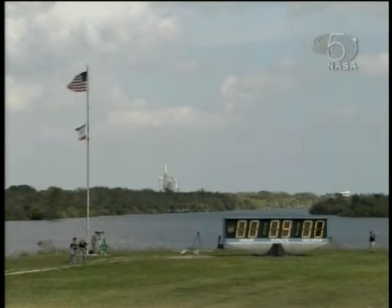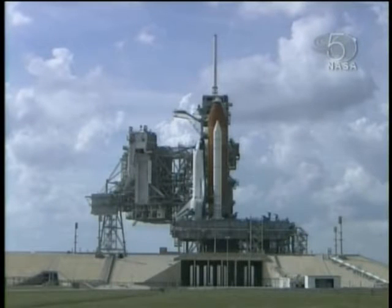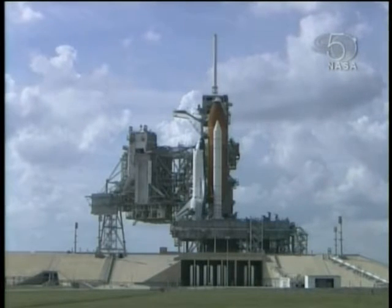Flight controllers belonging to the ascent team have been on console since 8 o'clock this morning, monitoring Atlantis' systems in preparation for its launch to deliver the European Columbus Science Lab to the International Space Station. The ascent team is led by Flight Director Norm Knight, with the help of astronaut Jim Dutton, who is the spacecraft communicator, or Capcom, today. Dutton will be talking directly to the crew during Atlantis' 8.5-minute ride to orbit.